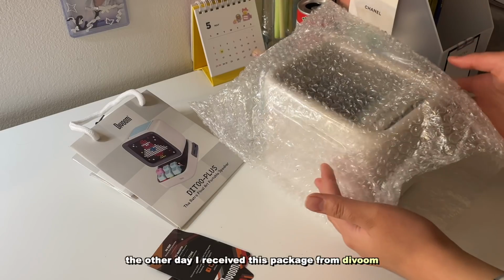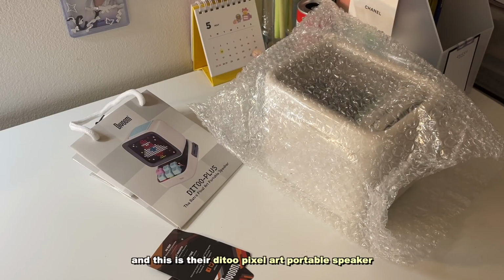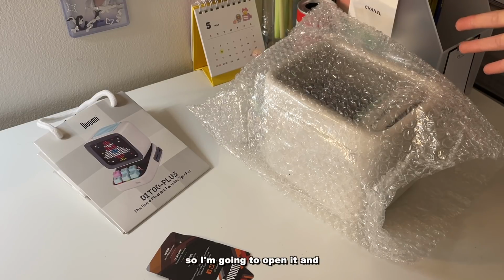The other day I received this package from Divoom, and this is their D2 pixel art portable speaker, and I've been wanting to open this but I couldn't because I had my exams. But now I'm going to be able to open it, and I'm going to use this speaker whilst I am cleaning and stuff. So I'm going to open it and give you my review on it.